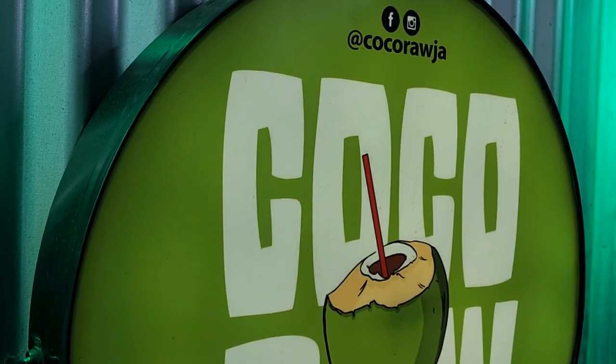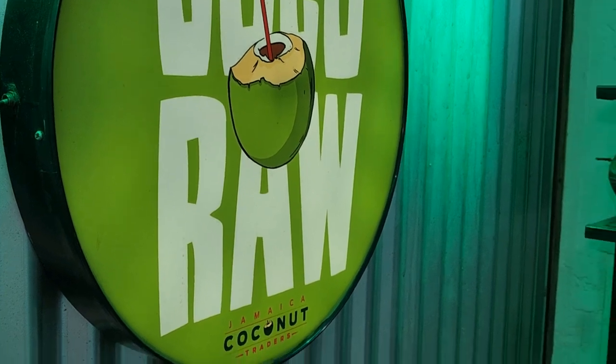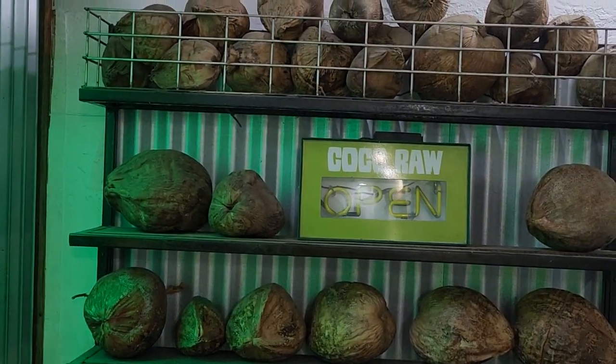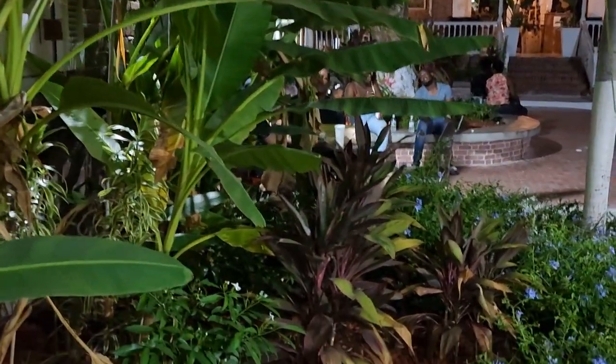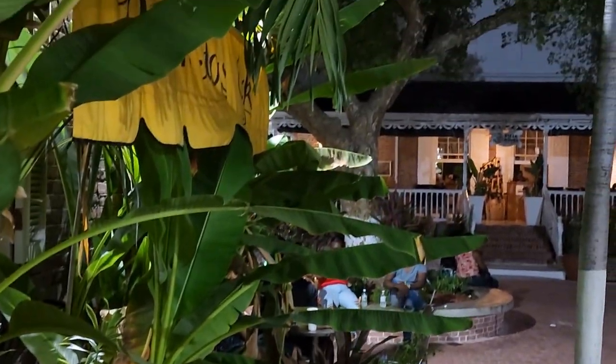Cocoa raw, Devon House, Kingston, Jamaica. And it's just a vibe, guys. This place is a must stop. If you're visiting, just make sure, guys, that you stop at this beautiful place to get some of your best pastry, the best food.